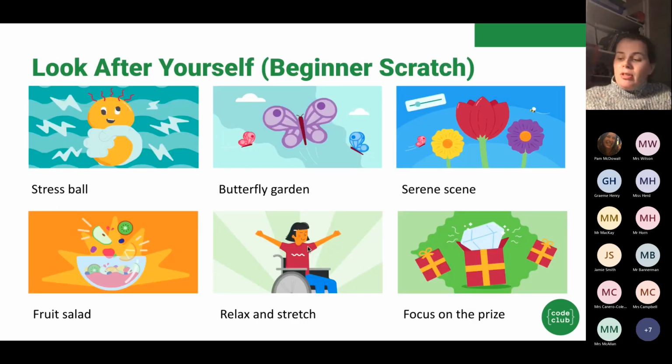There were two things that were released last year. Sorry, there is something on my desk that a child has left that keeps buzzing. I'm just going to have a look. I don't know what that is.